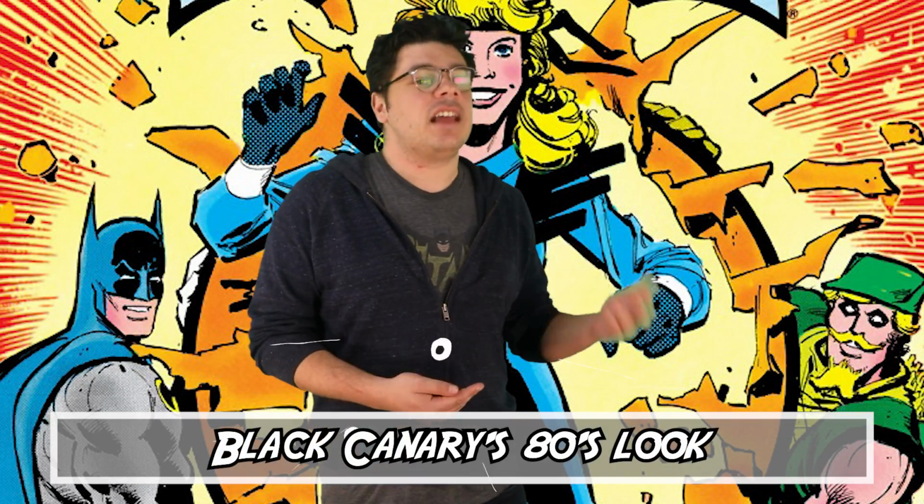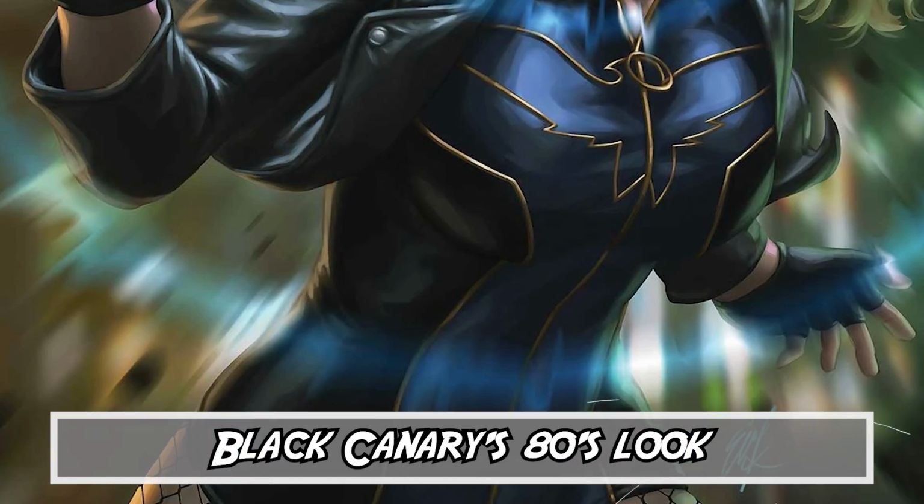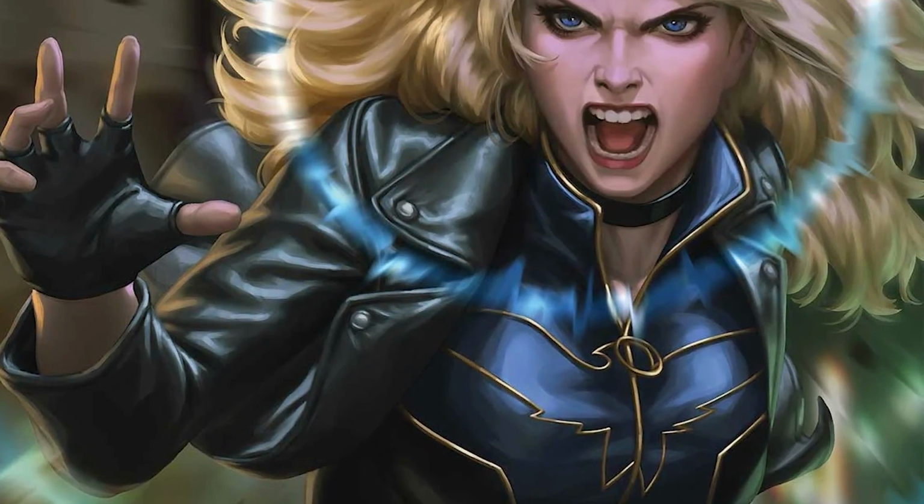Number 6. Black Canary's 80s look. Black Canary is a difficult character to redesign. On the one hand, her original costume is iconic. On the other hand, it is a somewhat dated and sexualized look with all the leather, corsets, and fishnets.